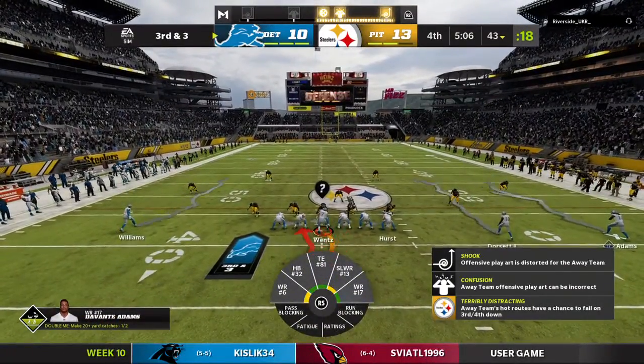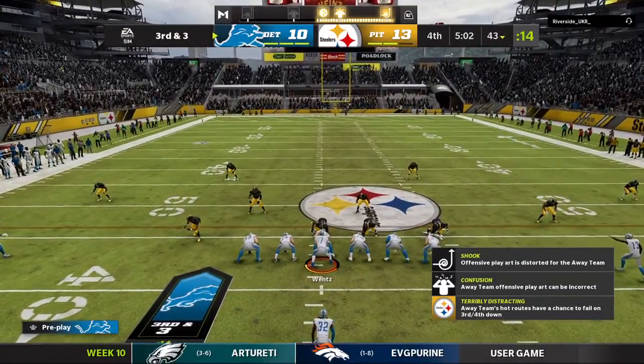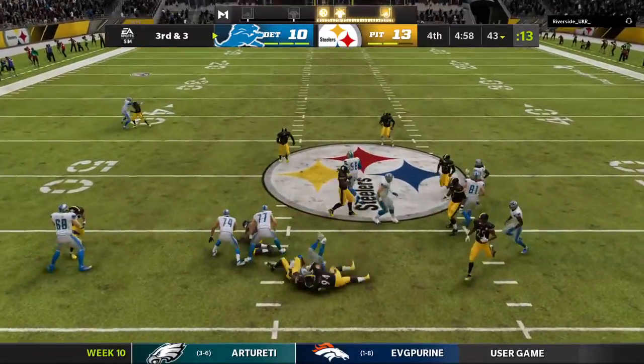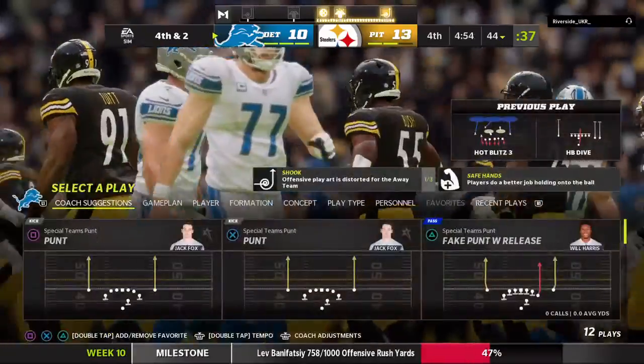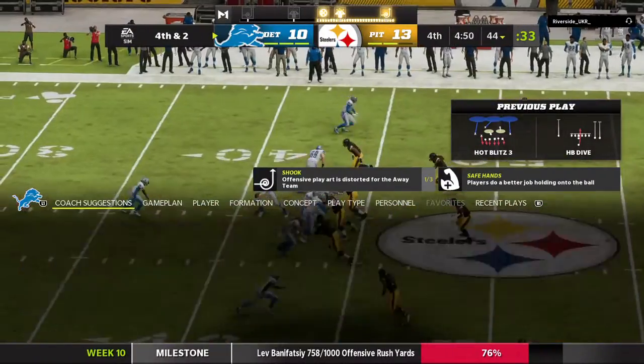The Lions on 3rd down. They've only converted once in 4 tries. This time it's 3rd and 3. They'll stay on the ground with Swift. And this effort won't be enough as they rally up to stop him a couple of yards short. Just a yard on the run there, and that's going to bring us to a 4th down.